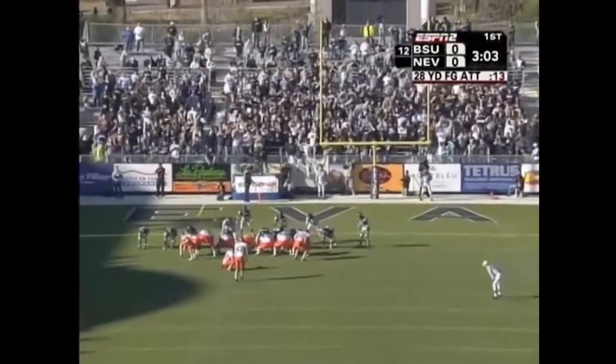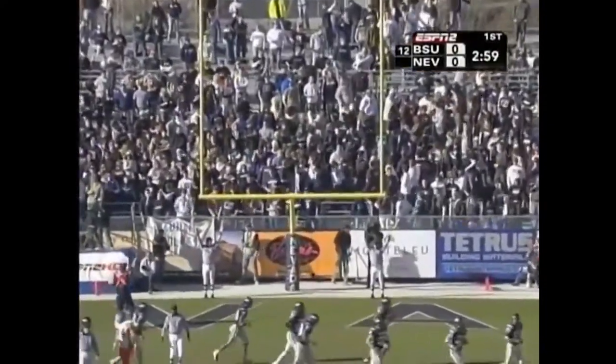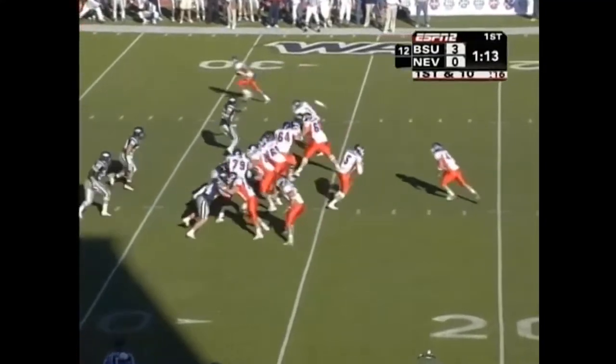The left hash mark. This is a 28-yard attempt. Good pass. Kick is on the way, and he's got it. So Boise finally goes on the scoreboard at the 2:59 mark. Boise 3, Nevada nothing. 1:15 to play, opening quarter.